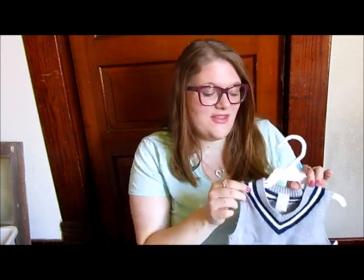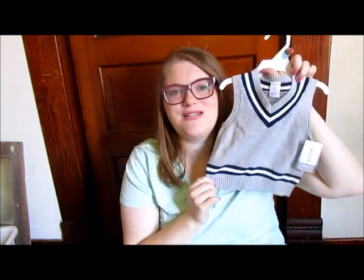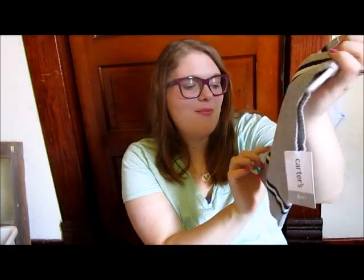All right, I'm gonna start with Carter's. I think there's literally two things in here and they are adorable. Probably gonna say that 10 million times, so just get used to it. The first one, if you don't know, we are having a boy, and his due date is October. So we found this super cute little sweater vest. Oh my gosh, it's adorable. It's gray and then some navy blue and white stripes on it.